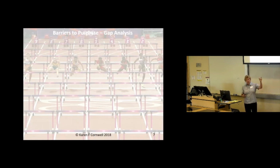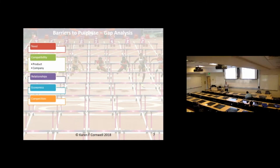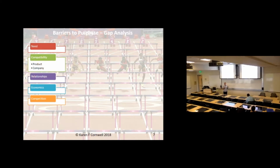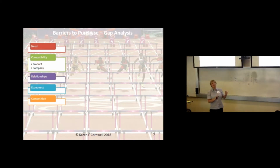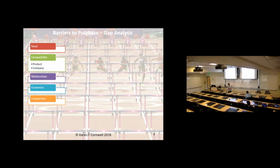The second piece, and I'm jumping now to a new phase, is how do customers decide to buy? What kicks them over the line from I'm not going to buy to I'm going to buy? And that is barriers to purchase. We look at it as a barrier, as opposed to what pushes me over, what keeps me from stepping over the line. And there are 5 categories of barriers.